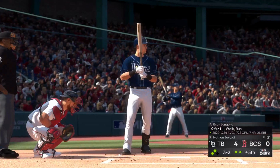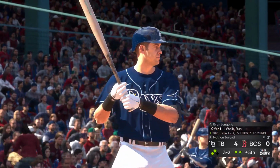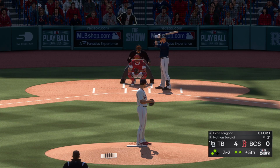And welcome into the booth, everyone. We're in inning number 5 already with 2 away. So 2 on with 2 away. And standing in here, the veteran third baseman, Evan Longoria.